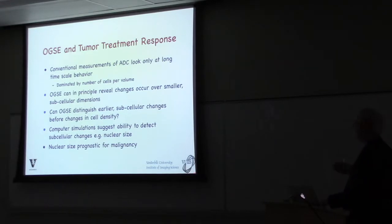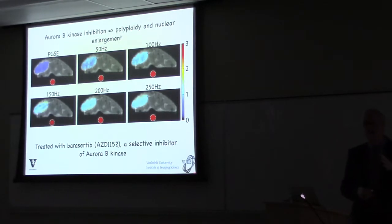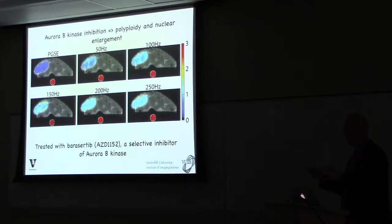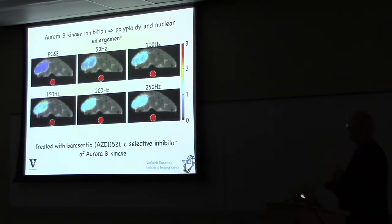We've done a number of other studies, but this was a very interesting one. We've done studies showing, for example, computer modeling predictions suggesting that if the nucleus changes size, it can be the main driver of a change of the ADC measured at these high frequencies, because the nucleus is sort of the biggest thing in there. So you can think of a model, for example, this is a particular drug, this aurora B kinase inhibitor, which when you treat the tumor causes what's called polyploidy.